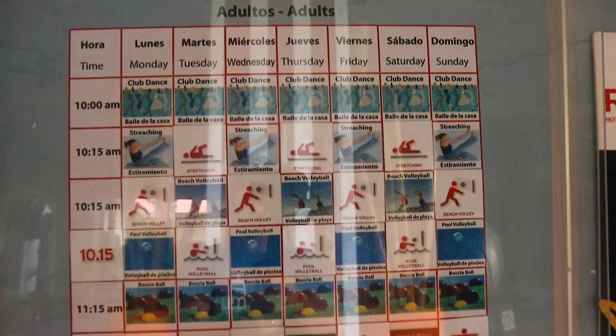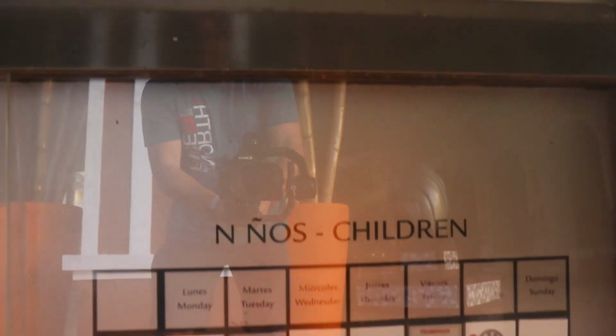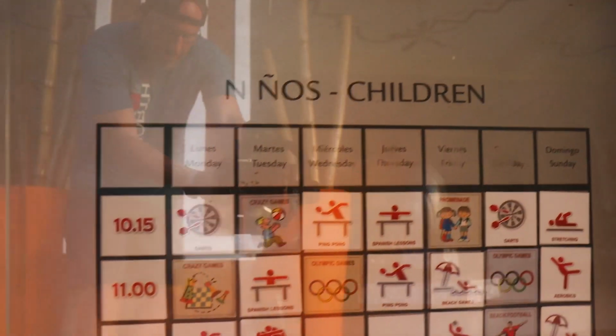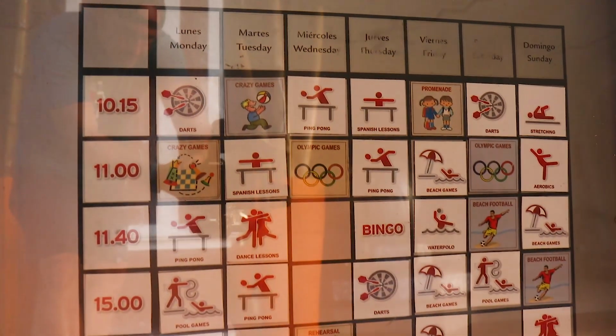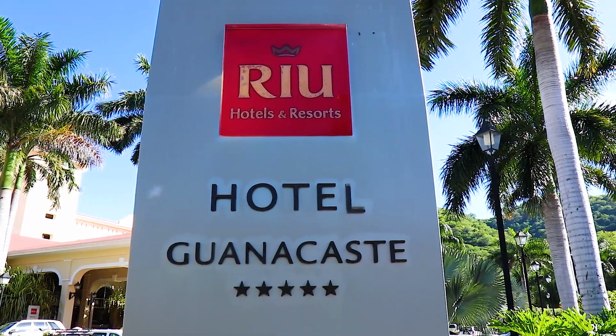There was a list of activities to do around the resort. All day long, there was something you could go and be a part of. And for the kids had things that they could do as well that were more kid-oriented with other kids, and that made it very nice.